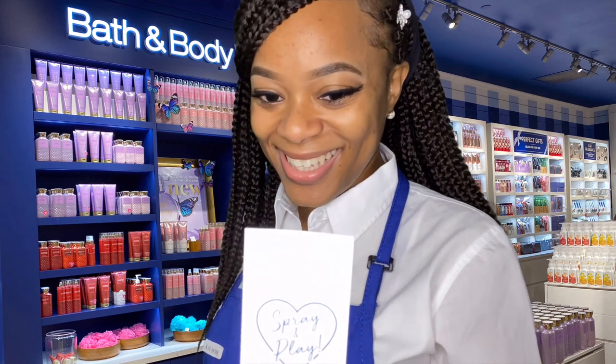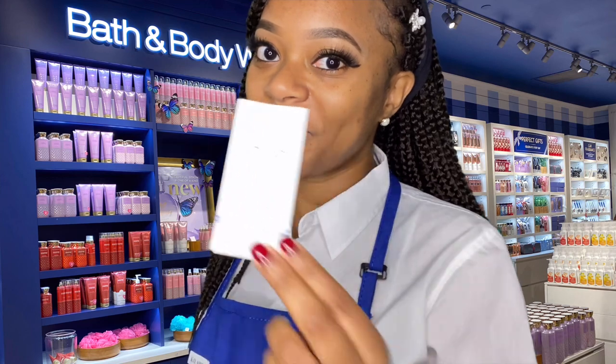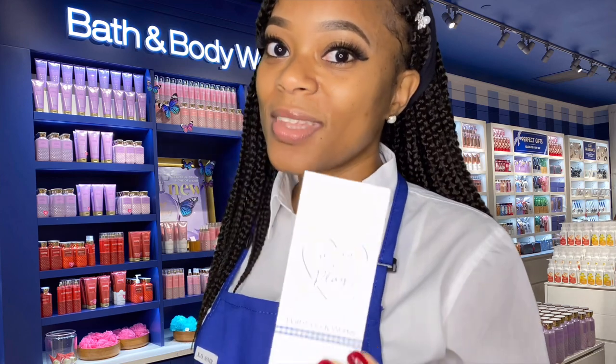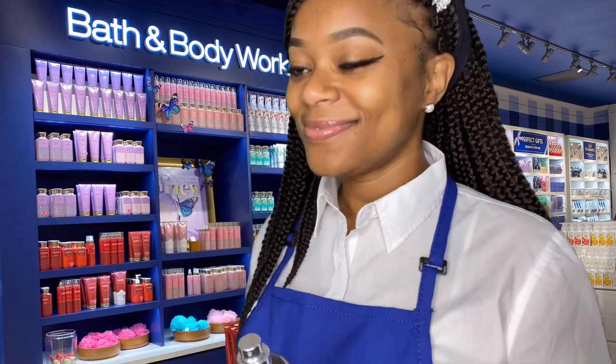Smells so good. It just kicked me in the face. Yes, I could definitely smell the sweet pea. That is nice. It's like floral and a little sweet, but not too sweet. This one has been with us for a long time. It's definitely a favorite.